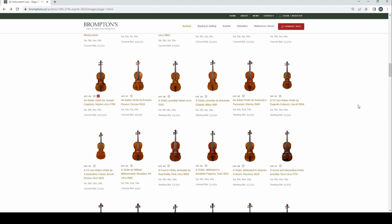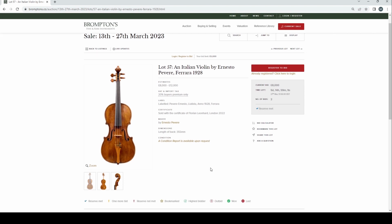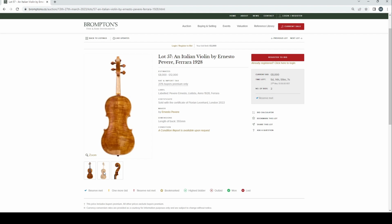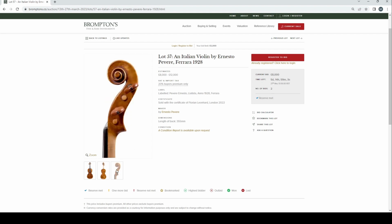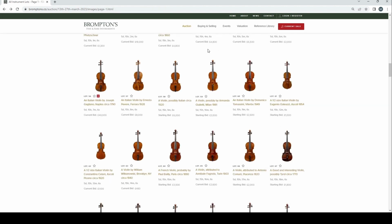Like I said, it's a sea of Italian violins in here. Maybe let's have a look at this one while we're here. An Italian violin by Ernesto Ferrara, 1928. 8 to 12 is the estimate. We've got 2 bids already on that. 355 length of back. Certificate of Florian Leonhard, big famous dealers in London. So I guess that's kind of good that it's got that dealer and expert, I might add. So that's probably useful for some people. Possible Italian violin here.